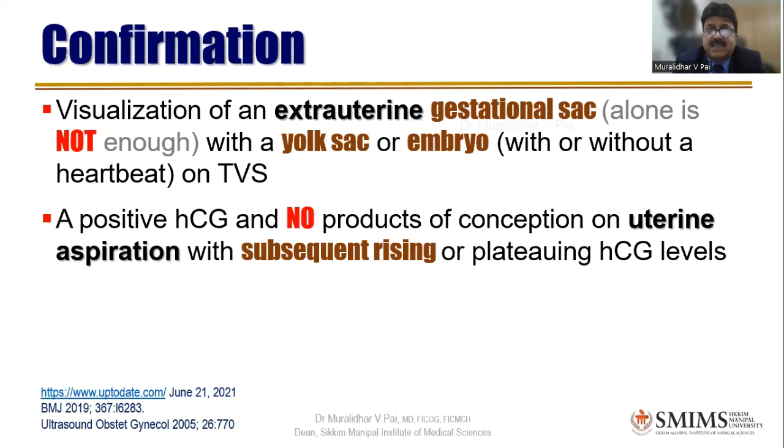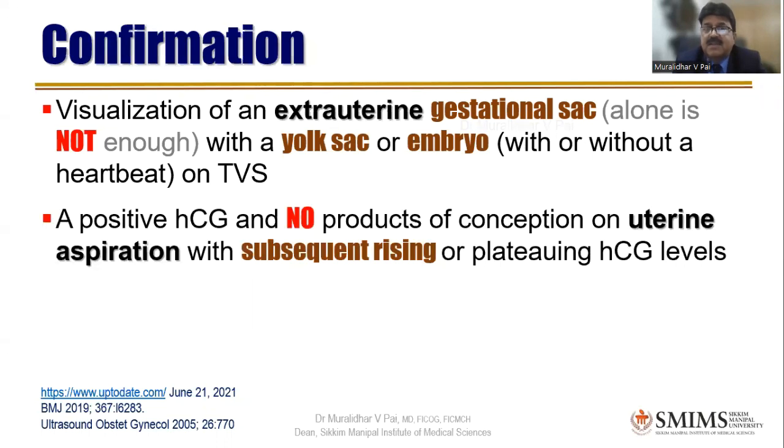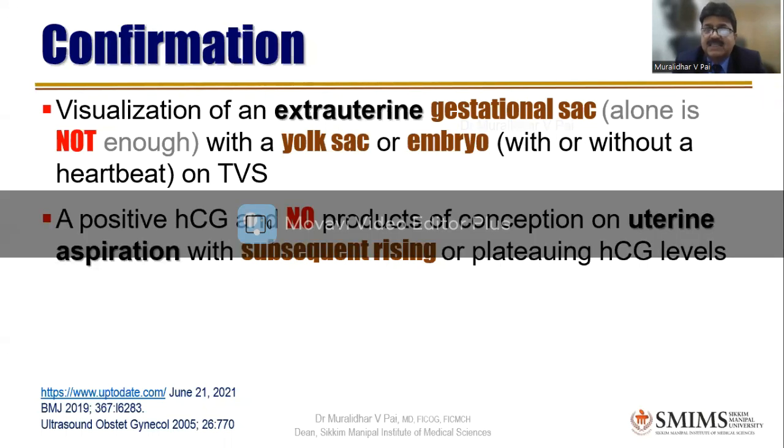A positive HCG and no products of conception on uterine aspiration with subsequent rising or plateauing of HCG is again a confirmation. That means you are sure that there's nothing in the uterus now. Why should the HCG rise? That is ectopic pregnancy. That's the one which is still releasing HCG. But this uterine aspiration as a diagnostic tool itself is debatable. I'm going to talk about that in the next slide.